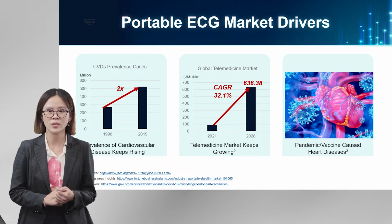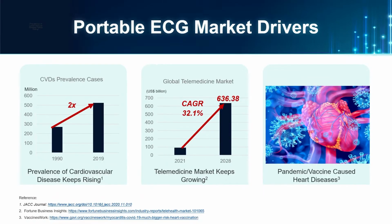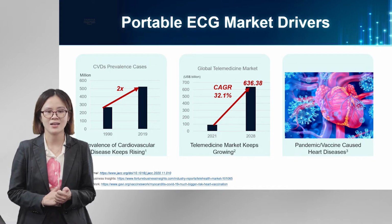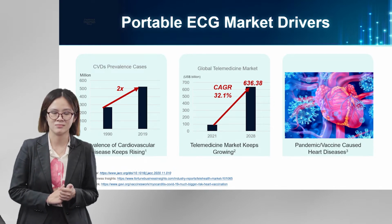As mentioned, portable ECGs are applied to telemedicine applications a lot. You can see the projected telemedicine market size. It will reach $636 billion in 2028. Besides, the pandemic also has an impact on the portable ECG market from another aspect. The portable ECG's design allows flexible data processing, which helps to develop AI-enhanced ECG analysis to increase the diagnosis rate of pandemic or vaccine-caused heart disease.